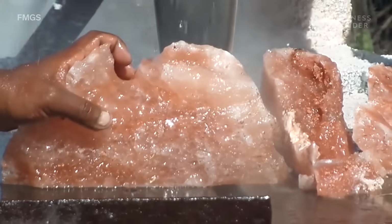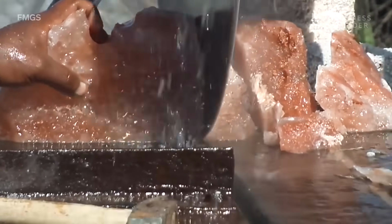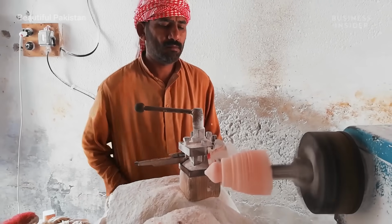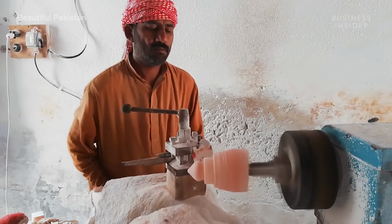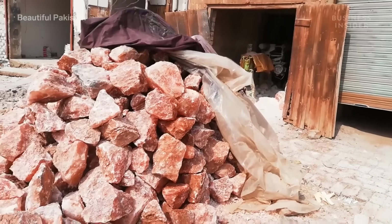This is pink Himalayan salt. It may look pretty, but a pinch of this stuff will cost you. And 100 grams of pink Himalayan salt can cost up to 20 times the price of generic table salt. So why is it so expensive?